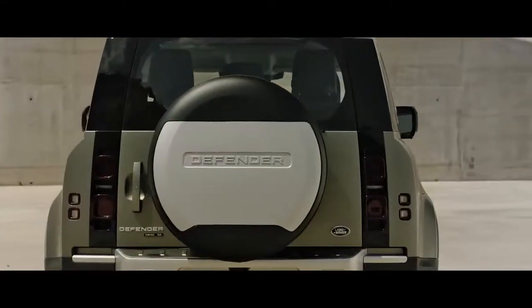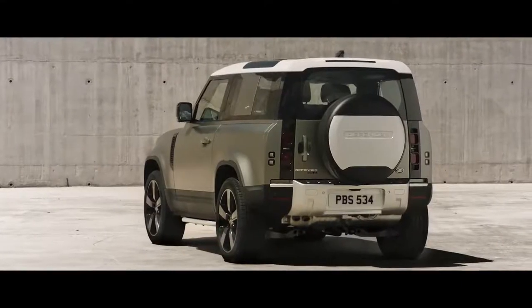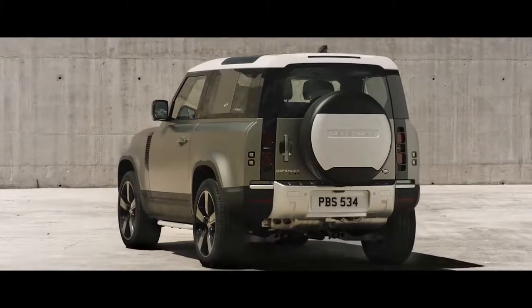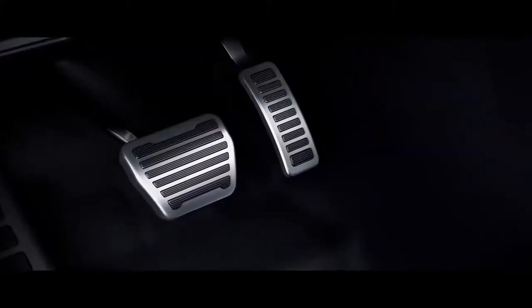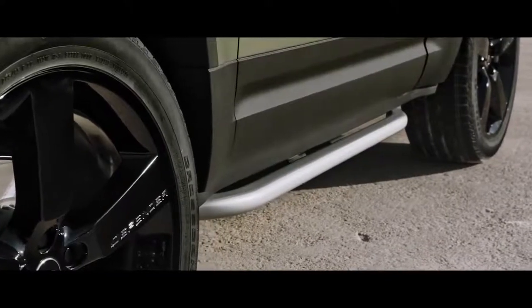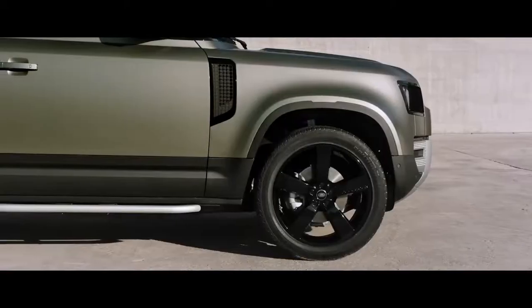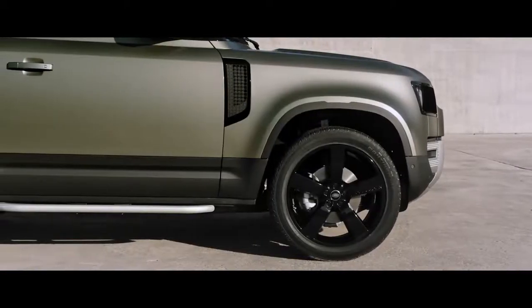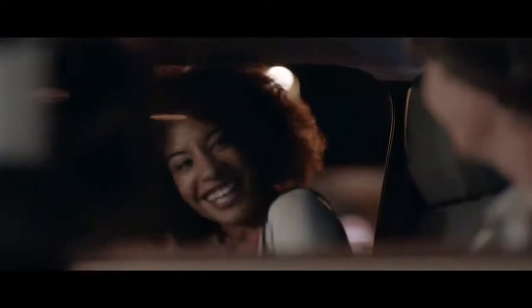And embossed with the Land Rover Defender logo, the spare wheel cover provides stylish all-season protection for your rear-mounted spare wheel. On the inside, bright metal pedals add to Defender's purposeful design and tough interior. Upgrades such as bright side tubes give credence to the vehicle's compelling design, whilst providing protection to the door sides if you go off-road. So whether you're conquering the commute or exploring the rugged outdoors, go your own way.